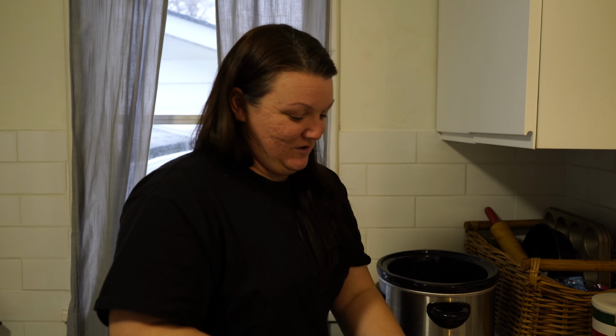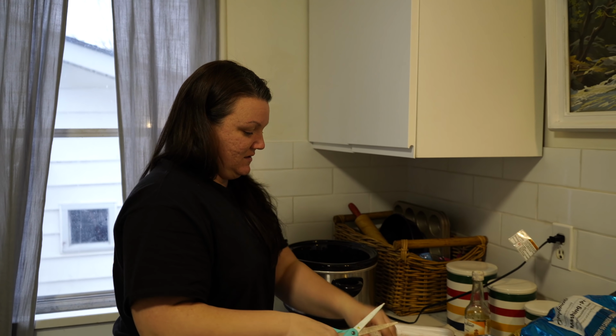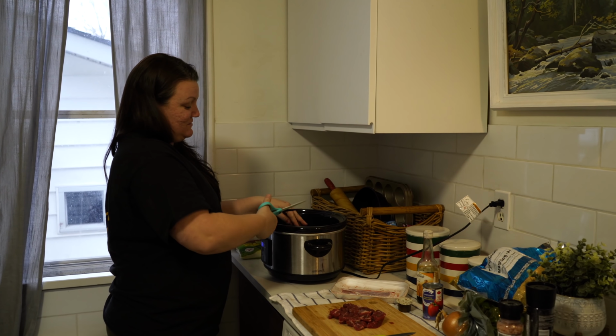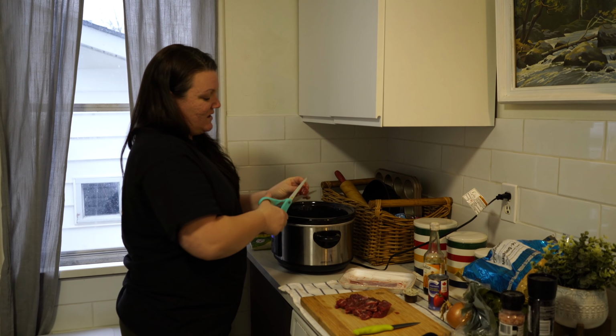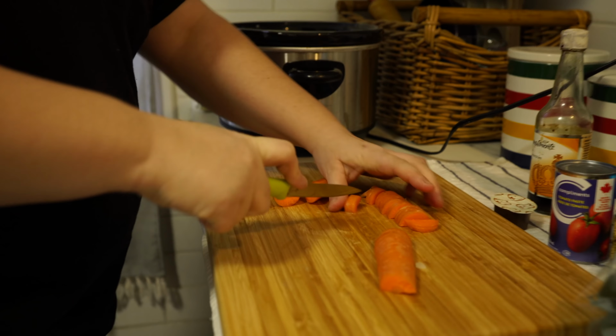But this recipe is really a showstopper in our house. Everybody likes it, it's inexpensive to make, and it's actually relatively fast, and there's nothing better than making it in the morning and then knowing that you don't have to cook dinner after a long day.